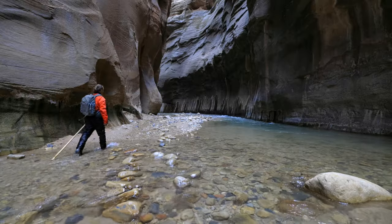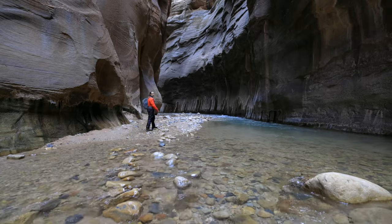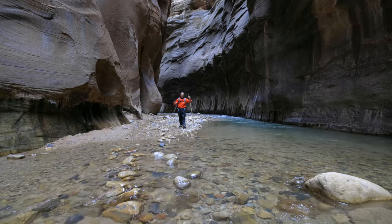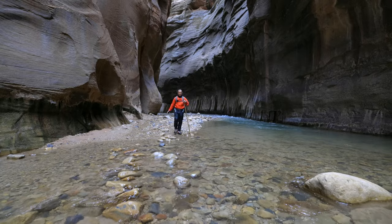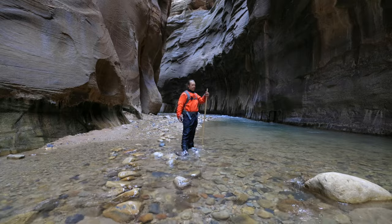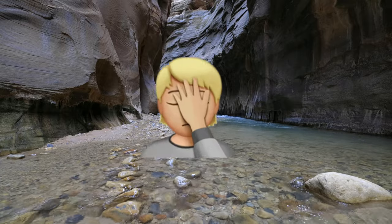This here is another beautiful section where the canyon begins and it closes in like this. They gave me a map when I rented my suit, so I knew the names of the places and things, but I left it in my pocket and I can't really get to my pockets right now.